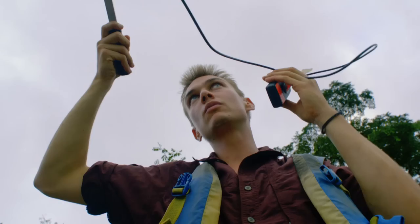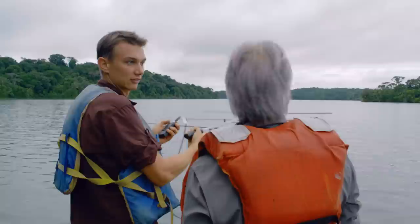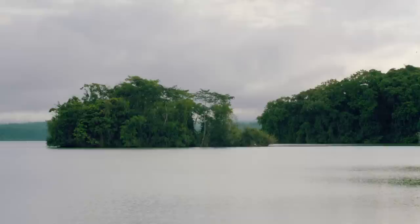On the island? You can hear the difference in the signal intensity. So it sounds like our sloth actually might have left the one island and swam to one of these little islands right here, which is pretty cool.